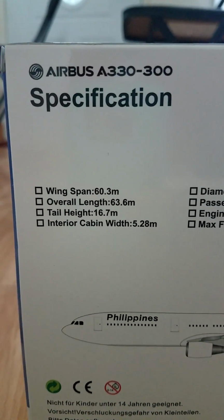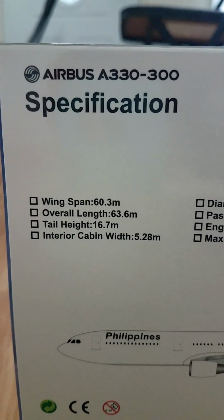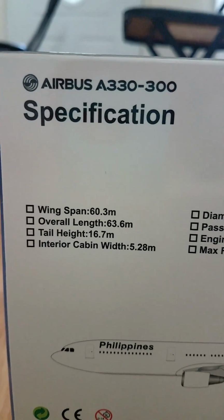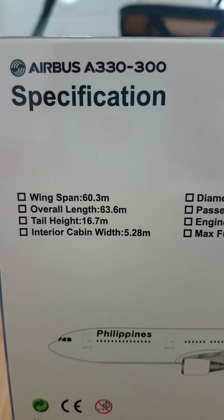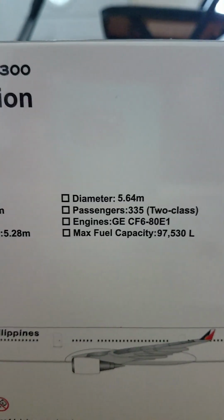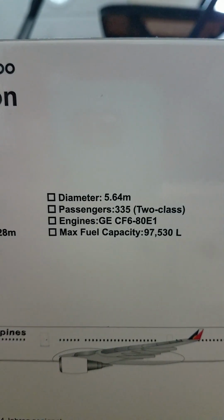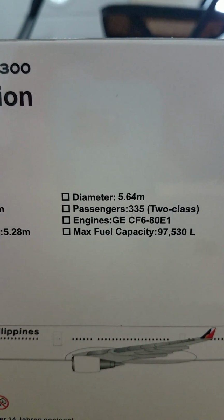The wingspan is 63 meters overall, 63.6 meters. Tall height 16.7 meters. Inter cabin width 5.28 meters. Passengers 335, two class. Engine GE CF6-80E1.